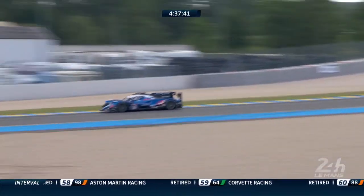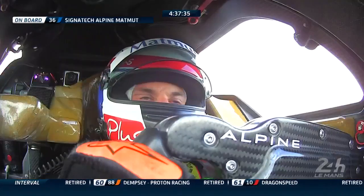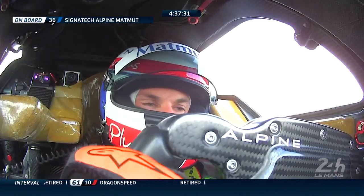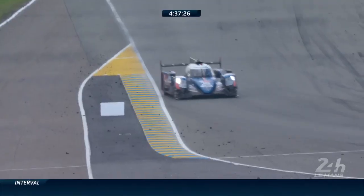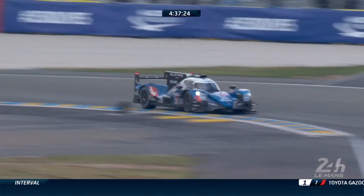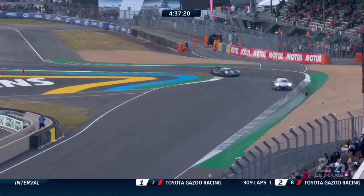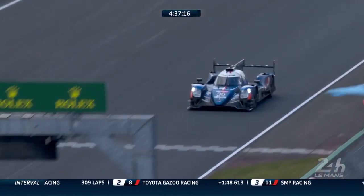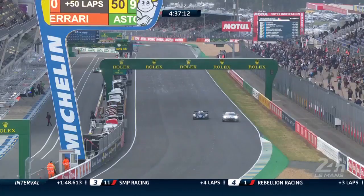Nicolas Lapierre, he has driven an excellent race so far. Don't want to give him the announcer's curse, but he has been the star of the Signatech show so far, hasn't he? He's Oreca's boy as well. Hugues de Chaunac's boy. He's been in factory programs. He's a great driver. Yeah, so that's right. He has a perfect record here at Le Mans, as Louise rightly reminds me in my ear.